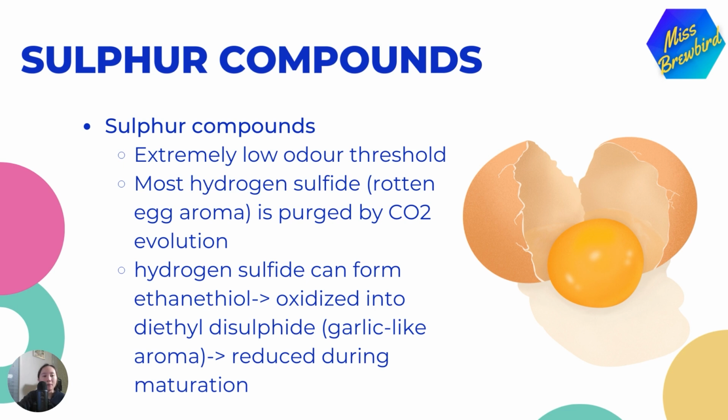What I mean by CO2 evolution is, when you think of a fermentation vessel, CO2 is being produced, as well as ethanol or alcohol. The CO2 is rising up from the fermentation vessel, and as it's rising up, it's also carrying away a lot of that hydrogen sulfide, that rotten egg aroma that we don't want.